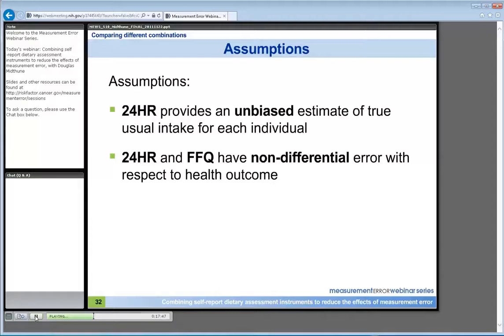The second assumption we make is that the 24-hour recalls and food frequency questionnaires have non-differential error with respect to health outcome. As I mentioned earlier, this is usually considered a reasonable assumption in cohort studies. That's because in cohort studies, diet is assessed at the beginning of the study before any health events have occurred.